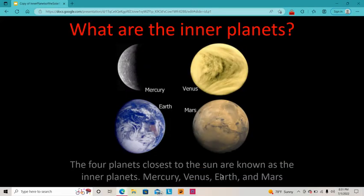You must be wondering what the inner planets are. The inner planets are the 4 planets closest to the Earth. They are Mercury, Venus, Earth, and Mars. Mercury is closest to the Sun, then comes Venus, then comes Earth, and then comes Mars.